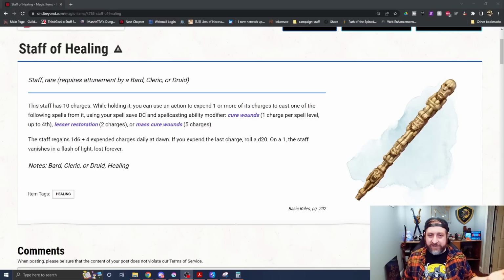Surprising nobody, the Staff of Healing. Again, you are playing a cleric. A lot of people will auto-typecast you as the healer, but that doesn't necessarily have to be true. But even if you are more of a damage-dealing cleric, having a Staff of Healing in your back pocket is never a bad thing, allowing you to potentially not prepare healing spells, but still have access to some pretty potent utility and healing options. So this is an attunement magic item.